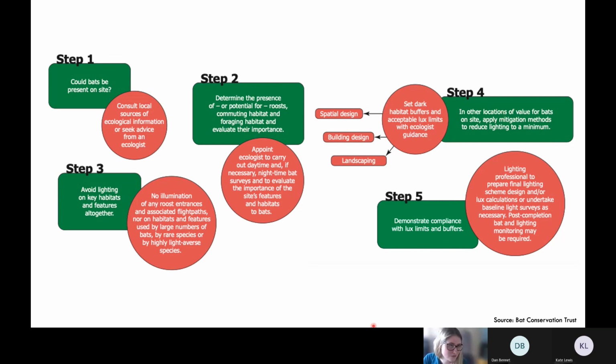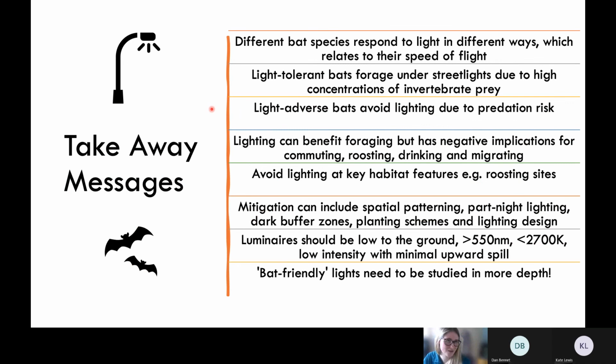So that's really the main aspects I've got to say. These are the takeaway messages, but if anyone has any questions, I'd be really happy to answer them.